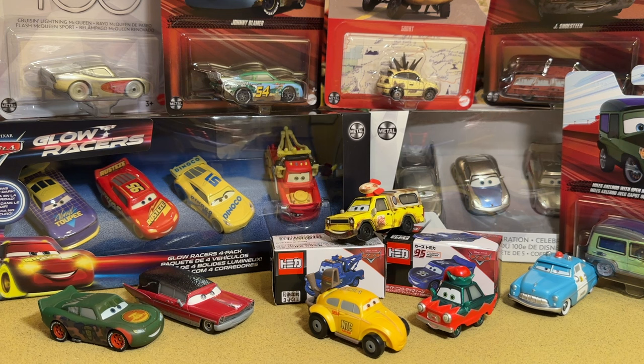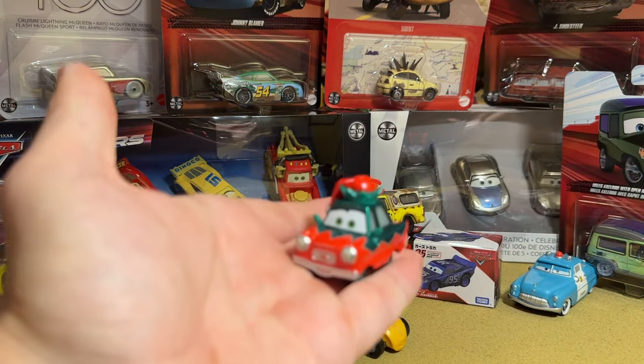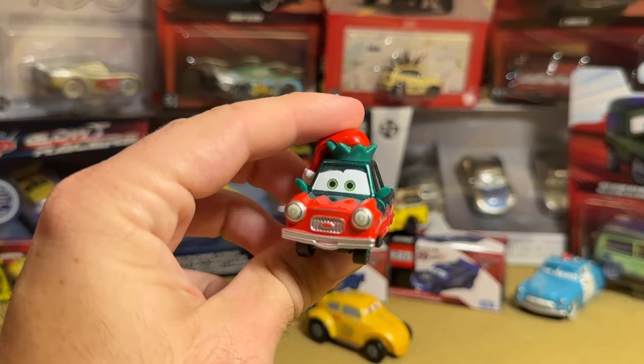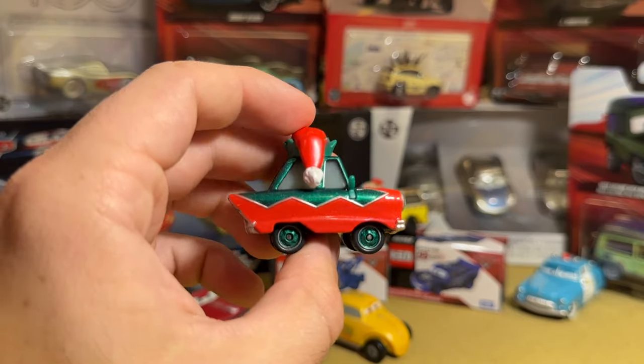We're going to start off with a little bit more of the basics, though. Clutch Kringle, the brand new holiday release I just reviewed on the channel. The elf from Mater Saves Christmas, or one of the many elves. Awesome release, like I talked about in that video. It's one of the best that they've done in a long time.